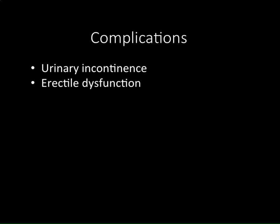Urinary incontinence, if they practice their Kegel exercises and stuff like that, then they can take care of that, and bladder training. Erectile dysfunction can last up to 6 months. Some men can recover depending on if nerves have been damaged. There's a nerve plexus down there. If those nerves have been spared, they can spontaneously recover function.